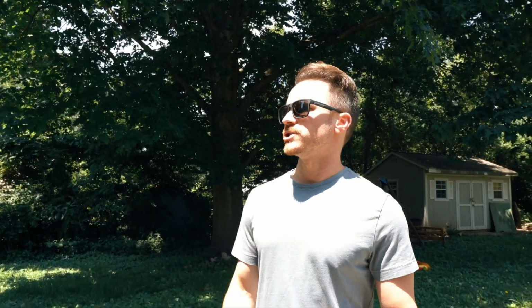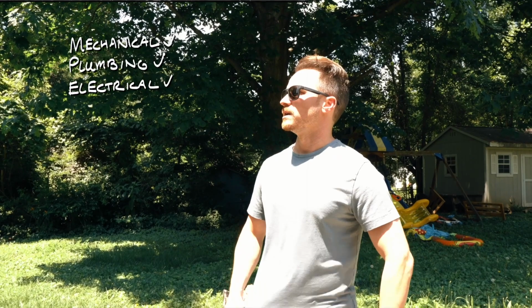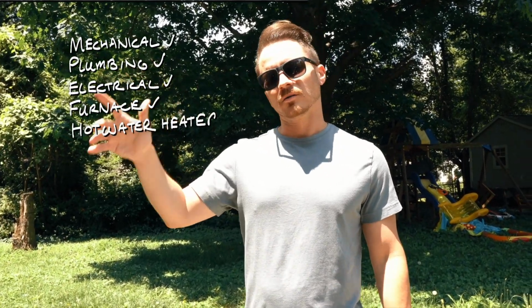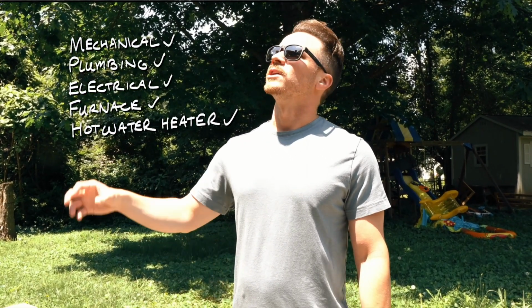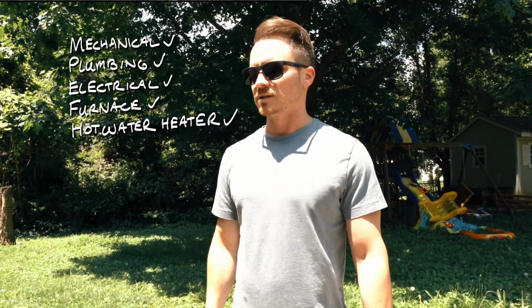But for being as old as the house is, it's in really good shape. The mechanicals are great, plumbing, electrical, it's all updated. Furnace and the hot water heater is newer, and so that's a really good expense that we don't have to pay. So really everything in here is just, it's all cosmetic at this point. So that's the type of stuff we like.